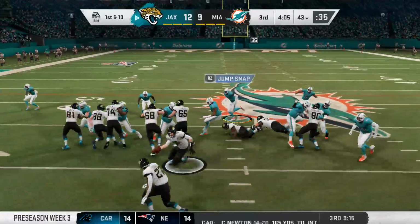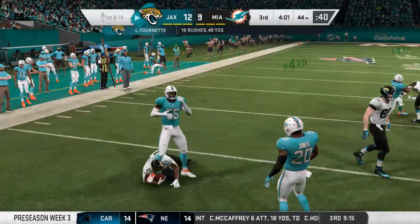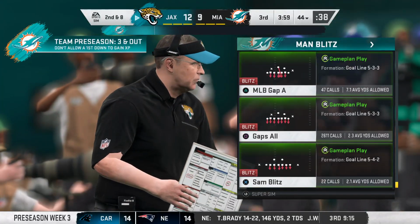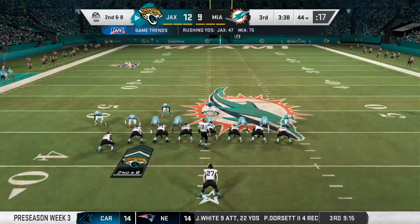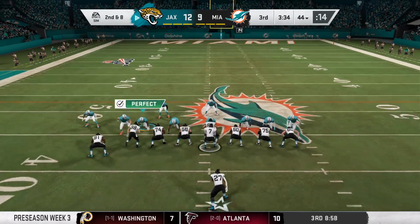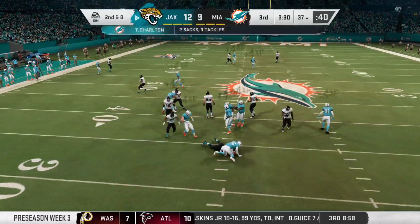No, but this is the time to do it, right? Let's get the kinks out. He's still got to learn how to read coverages, still has to learn the entire offense, has to see how he fits with the players around him. The bottom line is what you said right in the beginning. He's a high draft pick. They want him on the field sooner rather than later, so let's keep giving him some reps and seeing what they have. Blitz coming, and down he goes.